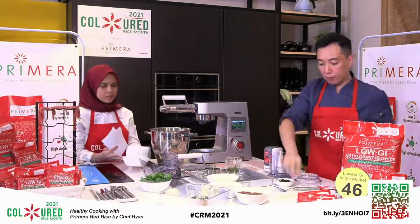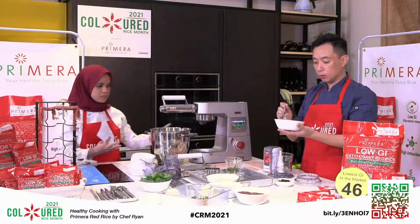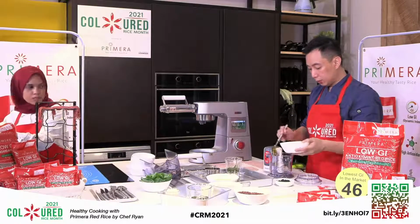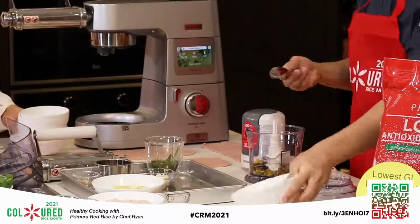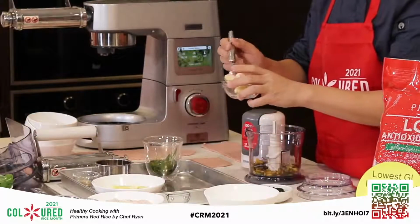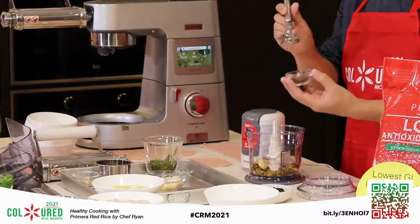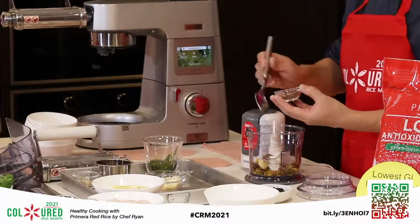So again, I have a handful of pistachio. You don't want to blanch. Sorry, what I do is I just blanch a pistachio to get the skin out. I just put the pistachio into the chopper. One clove of garlic. Pepper and lemon salt, about 2 teaspoons.